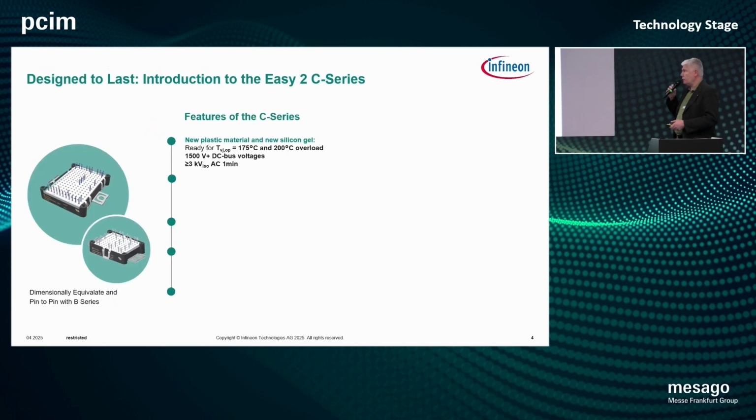Coming now to the module world, we have now introduced a new flavor of our already well-known easy platform. Outline is more or less the same. Dimensions are equivalent to the previous generations, also the pinouts. However, there's a couple of very interesting technological additions in. One is mentioned here. We are working now with a new plastic material, a new silica gel. This gives us the opportunity to increase the temperature ratings to 175 continuous and 200 degrees C for overload.